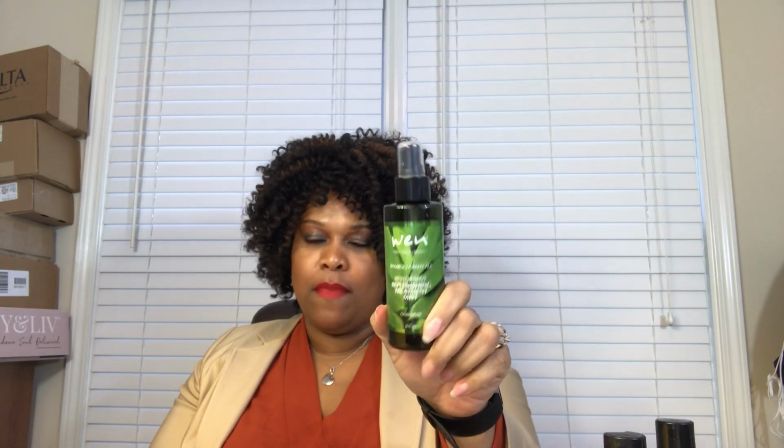The next couple of items are a couple of hair products. This is the Wind Restorative Replenishing Treatment Mist, and this is the green tea bamboo. Love the conditioner, love the styling gel, love the restorative mist. We'll continue to purchase this over and over again.